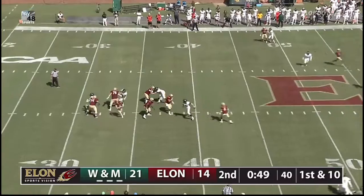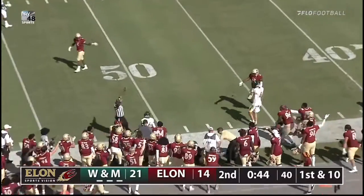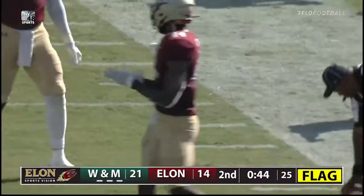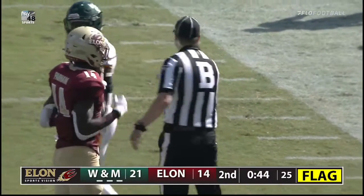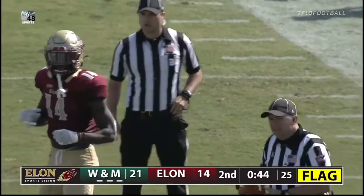Cheek, straight drop. Here comes pressure. Davis flushed. He'll uncork it. Pass is caught. Penalty flag is thrown. Let's wait and see. They'll say catch made by Parham. But I believe something on the back end of the play. We may have extended holiday greetings between the Tribe and the Phoenix. Let's wait and see.